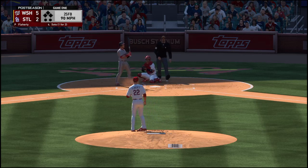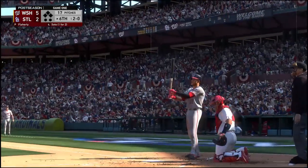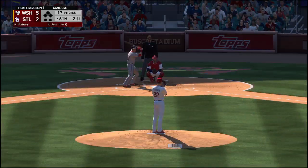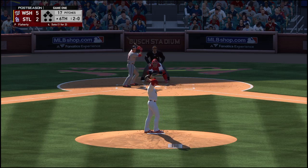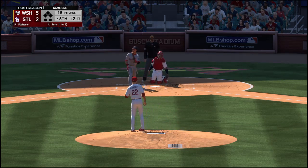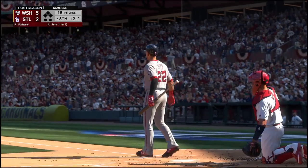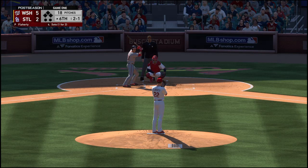And this one's too far inside, ball 2. Not the ideal spot to be right here. 2-0 count on a real good hitter. Boy, you're going to have to make some really good pitches now. A swing and a shot hit down the corner. Nearly a big fly to start the inning. Instead, a foul ball.